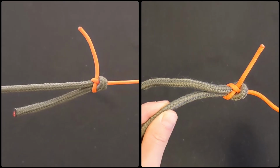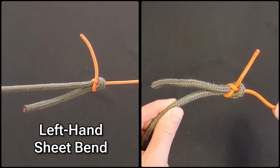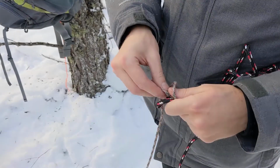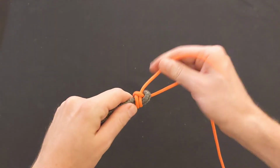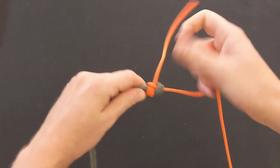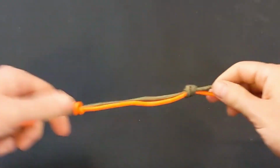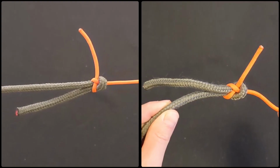As for the two sheet bends, I'm not suggesting you should necessarily start using the left-hand sheet bend over the right-hand sheet bend, but it has never failed me in my humble applications in camping or with everyday household tasks. And if I did need a bend in a life-critical operation, I'd opt for the double sheet bend over either of the single sheet bends anyway, or maybe a double fisherman's bend. And that's probably more than you wanted to know about the sheet bend.